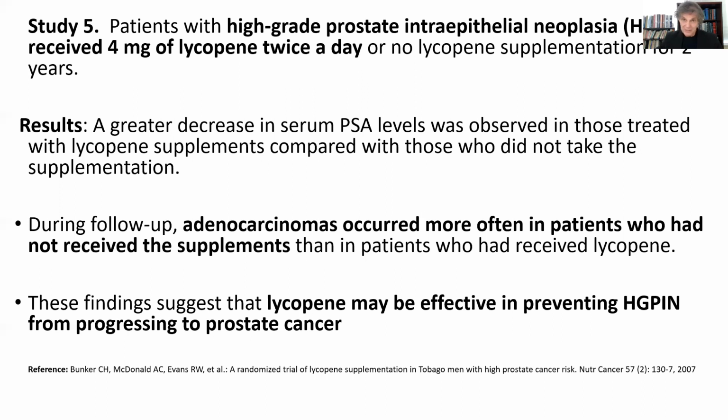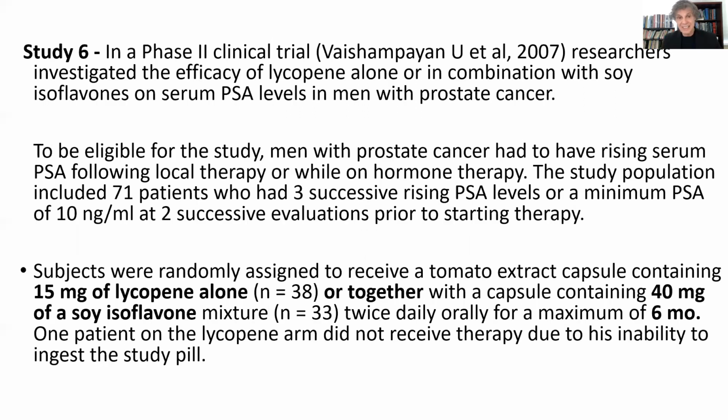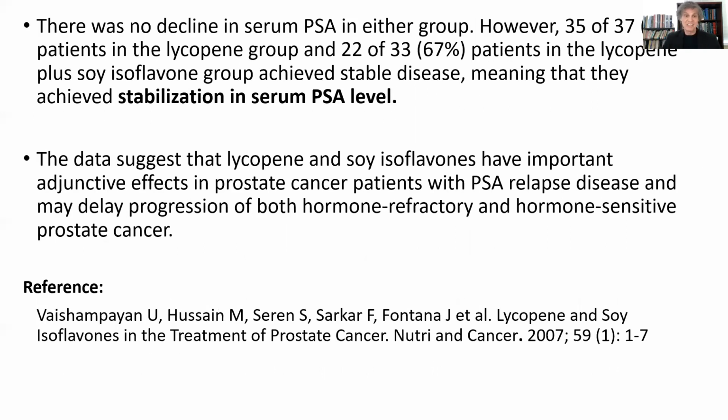They don't have drugs that can do this yet. Here's the sixth study where they gave men either lycopene or soy isoflavones. Some got none of those things. Some got the combination. Some just got the isoflavones. The long and the short of it is that the soy isoflavones and the lycopene help to stabilize the PSA levels.